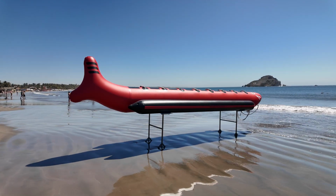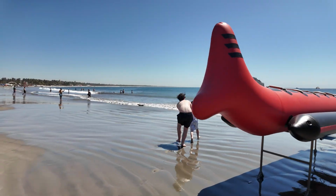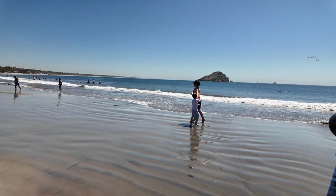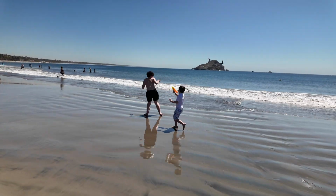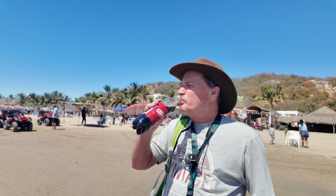Now this is what I'm talking about. No crowds and miles of beach. You can find a private place or just spend your time right here with everybody else. Whatever you want to do, you can do it here on Stone Island. Wow. Now this is a refreshing way to start a beach day.